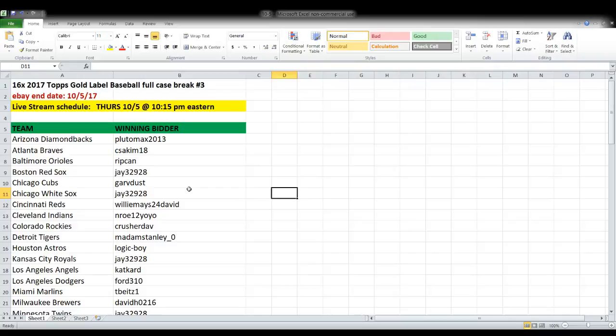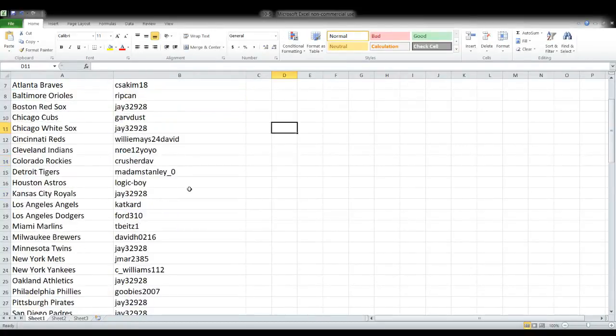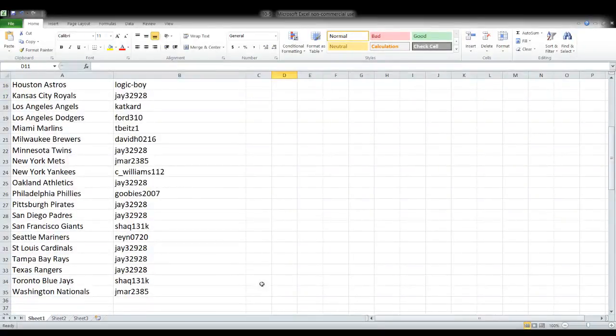So we have our team names on the left, winning bidders across from it on the right-hand side. We'll buzz down through here and give you a chance to refresh your memory about which teams you have. And then we'll get started. And of course, the spreadsheet will go up again before we do XR Football. This one, of course, is specific to the case of Gold Label Baseball that we are opening up first.